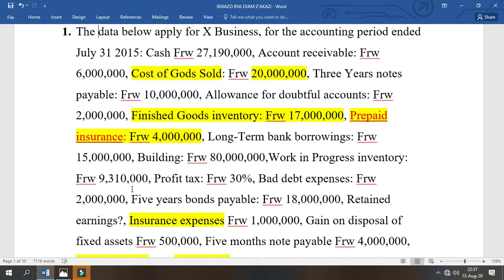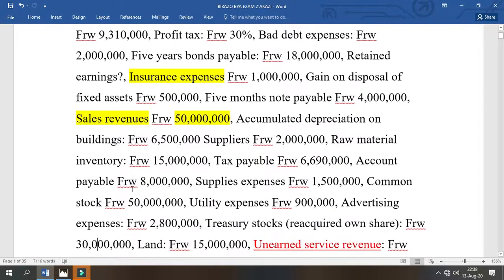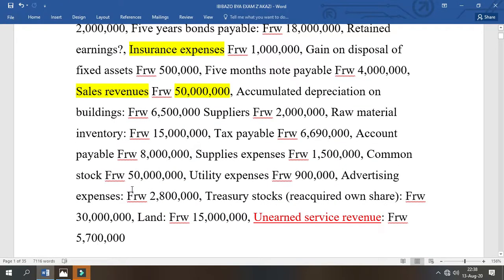Gain on disposal of fixed asset is equal to Rwandan franc 500,000. Five months notes payable is equal to Rwandan franc 4 million. The sales revenue is equal to 50 million. Accumulated depreciation on buildings is equal to Rwandan franc 60,500,000. Suppliers balance is equal to Rwandan franc 2 million.